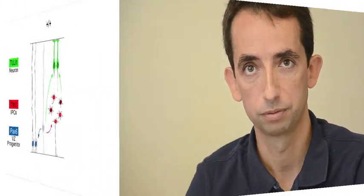Finally, we tested whether robo signaling might directly influence HES1 transcription. By using luciferase experiments, we could demonstrate that indeed roboreceptors can directly drive the transcription of HES1. So as a conclusion of this part of our study, we could say that Robo and Notch may act synergistically to drive the expression of HES1 in the developing cerebral cortex.